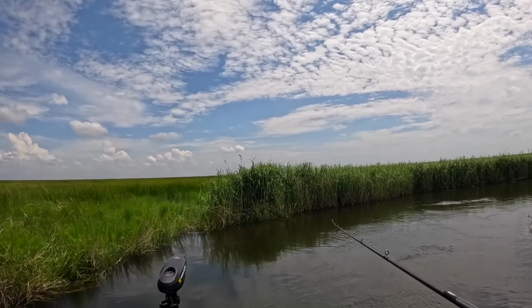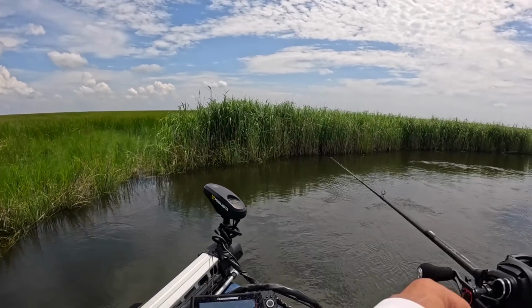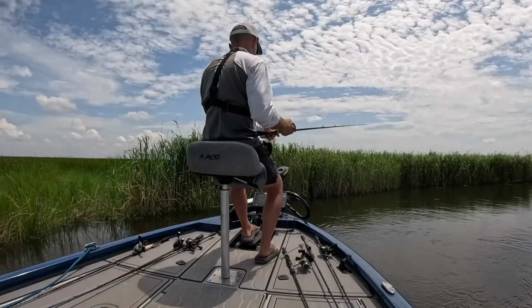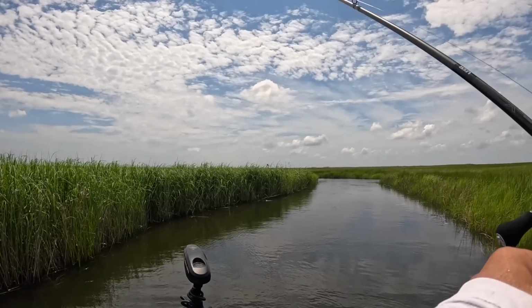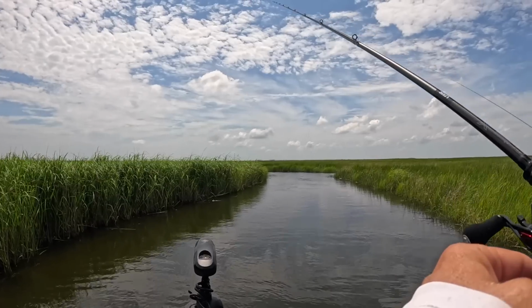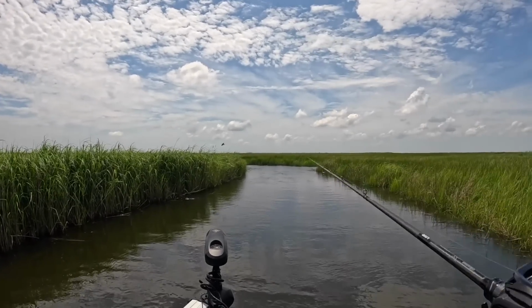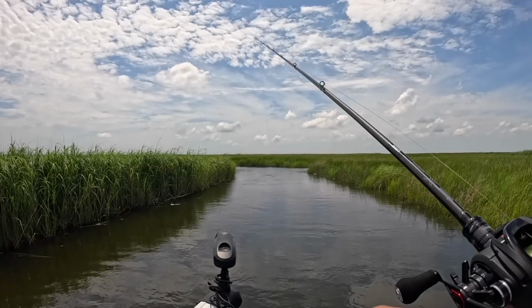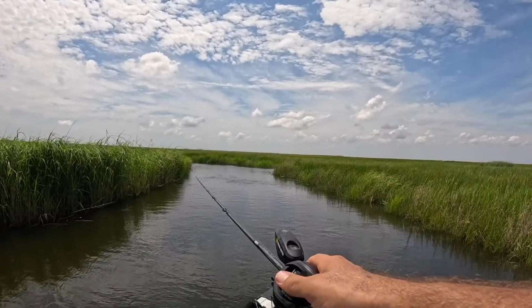I pushed into a little ditch. I mean, just look how small this thing is. It's got 7 feet of water, 8 feet of water. It meets up to a pond in the back. I can see that on my map. Of course, that pond will probably be dumping bait and fish on a falling tide. But again, tide's not falling, it's rising. Gonna turn at some point. Not anytime soon though, because it's screaming right now.